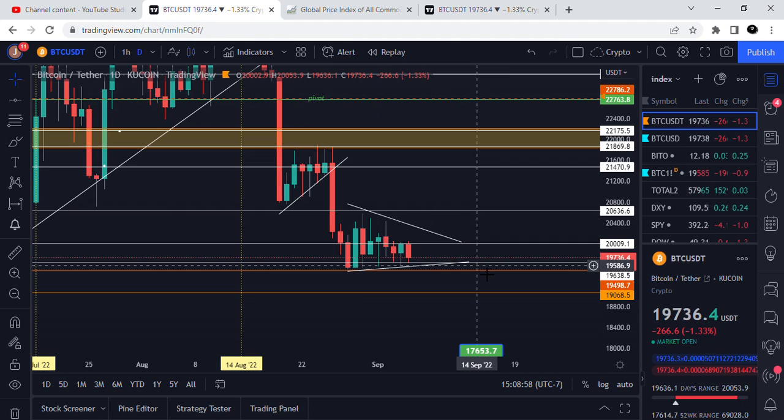I shorted Carnival Cruise Lines back in February of 2020, and before anyone was wearing a face mask, I had already bought. Before anyone had even known what the coronavirus was in America, I had already shorted. I was way ahead of it. So I'm way ahead of it with this too.